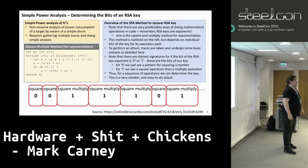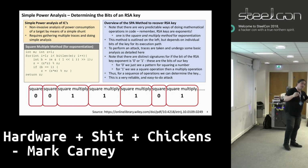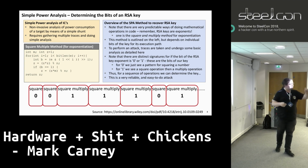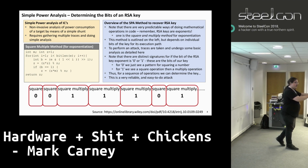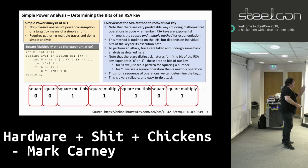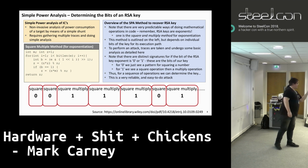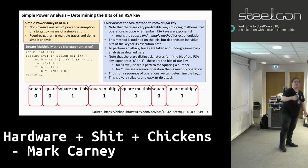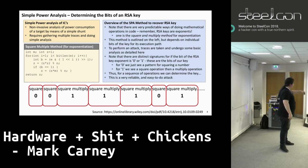Simple power analysis. Okay? Power analysis is where we look at the amount of power that's being used. So we would start off with, say, taking what's called a shunt resistor over the ground plane, and then you put a little oscilloscope over it. Or not an oscilloscope, just a voltmeter would do, but the voltage then corresponds to the power because V equals I times R. Ohm's law. Okay? So you can get the amount of power by taking that resistance, which you know, the shunt resistor, and then multiplying it by the voltage, and that gives you the power consumption. The number of electrons going through the circuit. That then can tell you what it's doing inside.